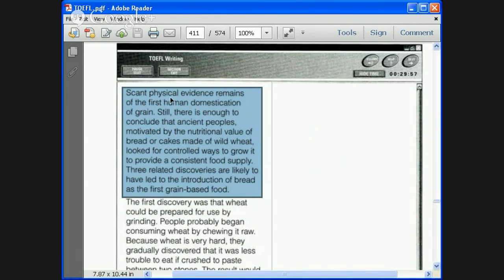Scant physical evidence remains of the first human domestication of grain. Still, there is enough to conclude that ancient peoples, motivated by the nutritional value of bread or cakes made of wild wheat, looked for controlled ways to grow it to provide a constant food supply. 3 related discoveries are likely to have led to the introduction of bread as the first grain-based food.